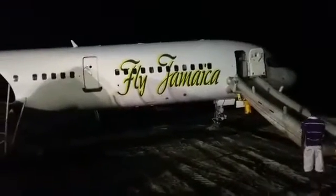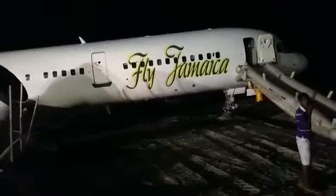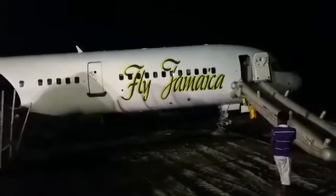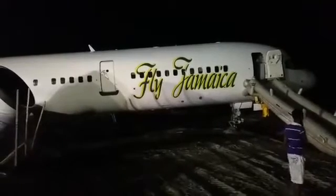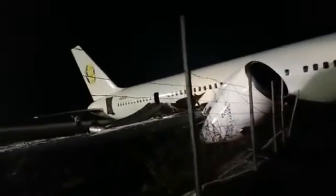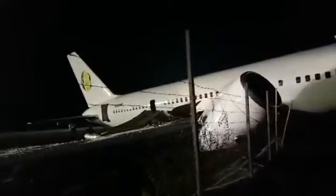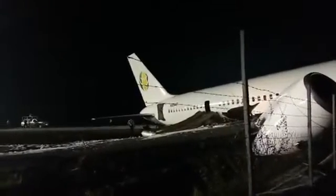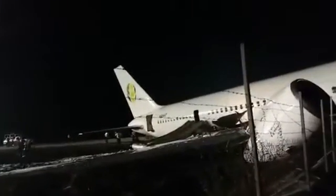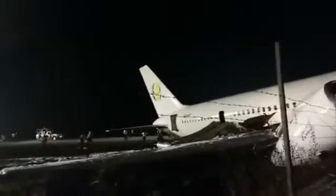As I was telling you earlier, Fly Jamaica, they operate two aircraft, the 757 and the 767. From Georgetown, Guyana, they operate flights to New York City, to Toronto, Canada, and to Kingston, Jamaica. This flight is one of their scheduled services, was heading to Kingston, Jamaica for an onward connection to New York City, when the pilot was forced to turn back and make an emergency landing at the airport after encountering some problems. So we're seeing the situation here.